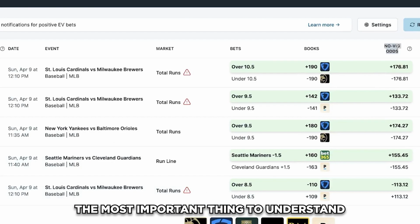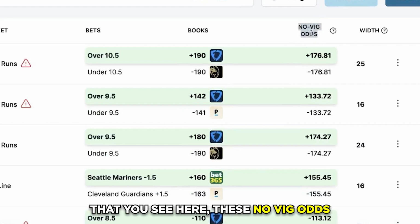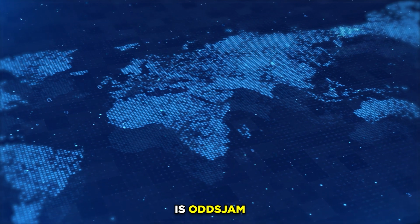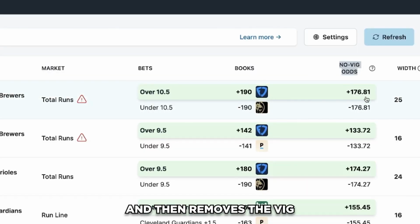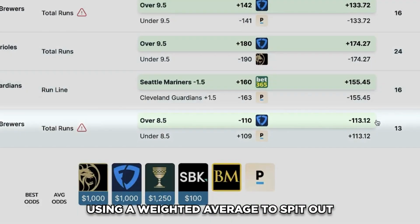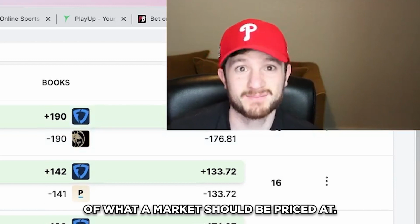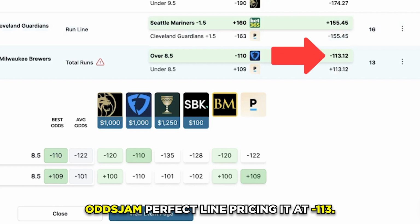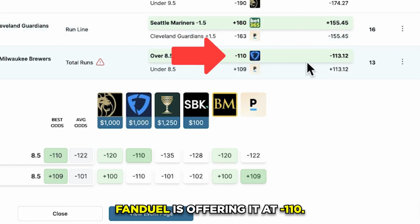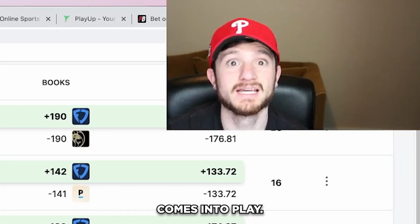The most important thing to understand here is everything is derived from these odds that you see here, these no vig odds. The way it works is OddsJam pulls lines from the sharpest sportsbooks in the world and then removes the vig using a weighted average to spit out the odds that you see here, which can be viewed as the perfect line of what a market should be priced at. So in this case, OddsJam's perfect line is minus 113. FanDuel is offering it at minus 110. The gap between those two numbers, that is where your profitability comes into play.